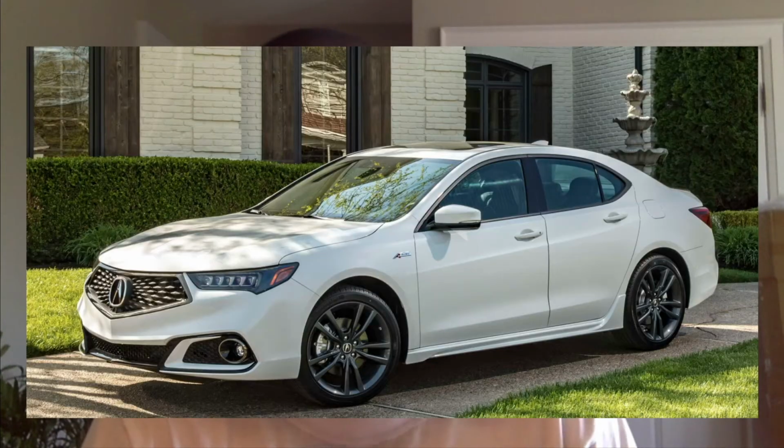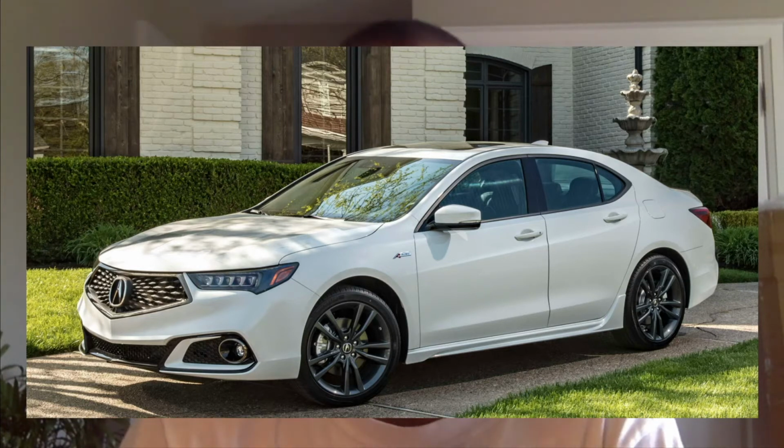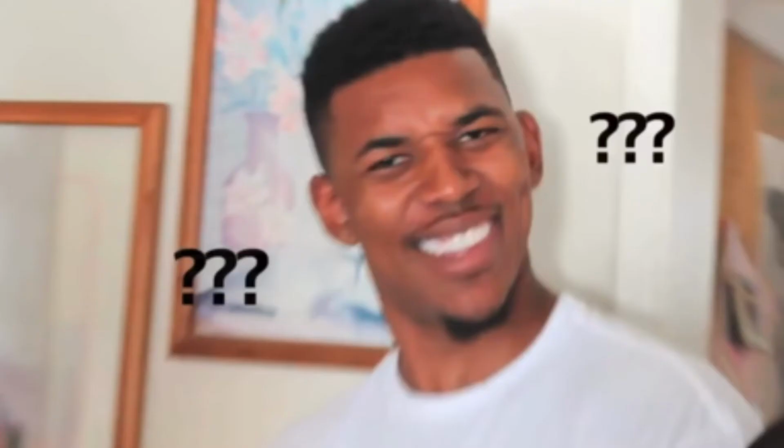Hello, what's up, guys? I just wanted to make a video because somebody recently shared the new Acura TLX with me. I went to the auto show here in Toronto a few months ago, and I had a friend who was nerding over the current generation TLX, and I was like, who? Like why? I don't know.